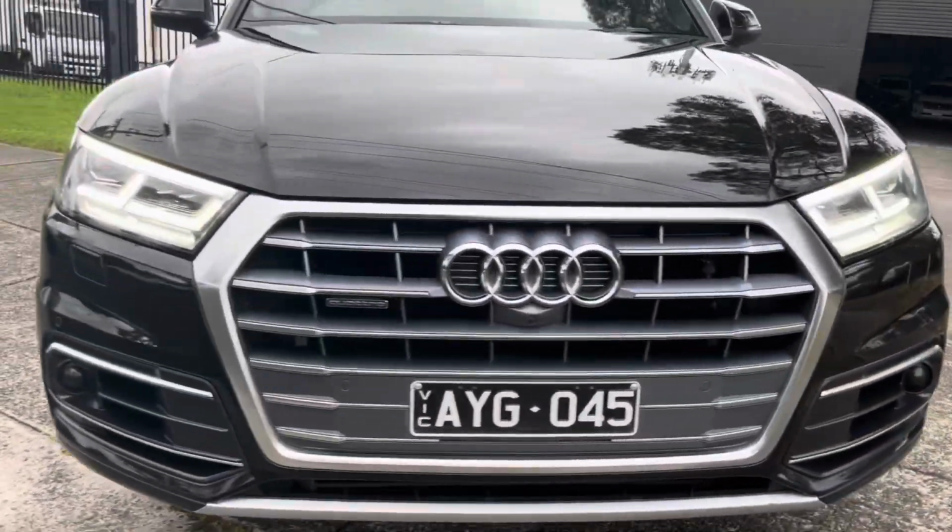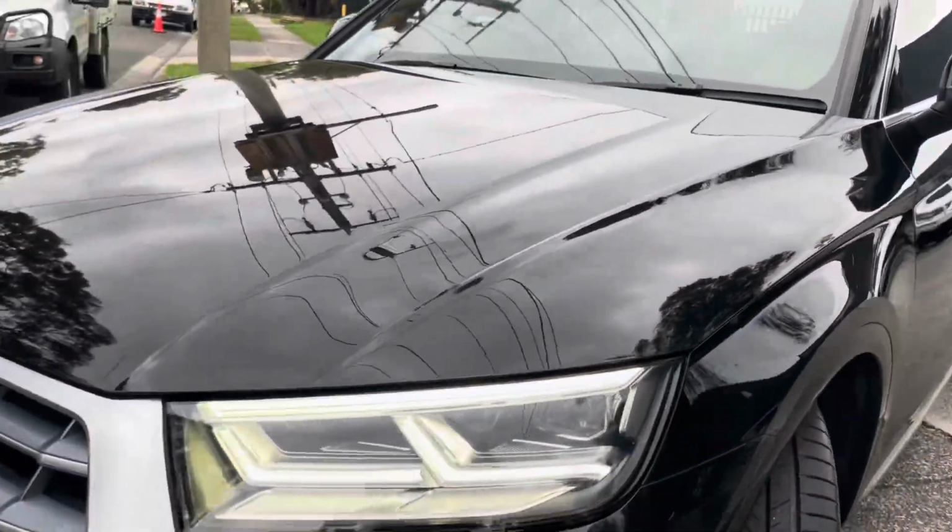So in quick summary, it's a 2018 Audi Q5 in a TDI Sport model, Quattro, all of the options.